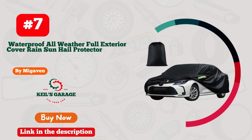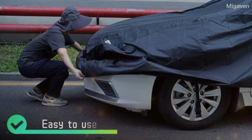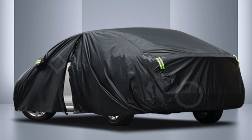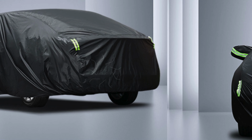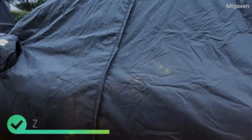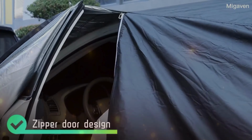Number 7. Migaven Car Cover is your ultimate solution for those seeking all-weather protection and convenience. Custom fit for Toyota Corolla 2000 to 2025 and Honda Civic Sedan/Coupe 1991 to 2025. This cover brilliantly shields your vehicle from rain, sun, hail, and more. Made with high-quality polyester taffeta, it boasts a 100% waterproof design and effectively blocks 99.95% of harmful UV rays, ensuring that your car's paint remains pristine.